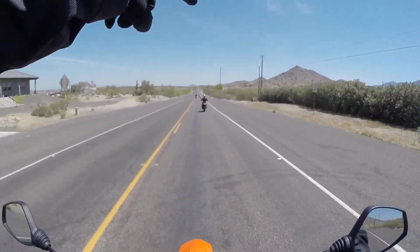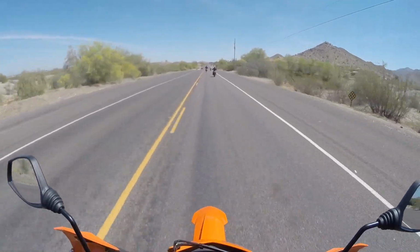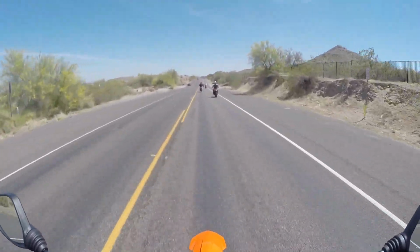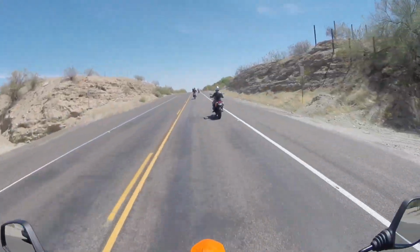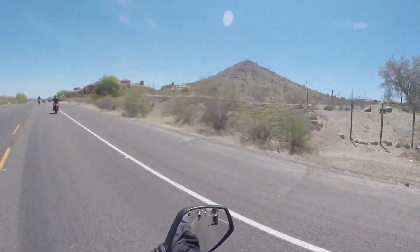There's the backside of the raceway. Man, I was blown away at how big this raceway was. I was coming down the road from the north, traveling south towards the raceway. Came around this corner and all you see is grandstands. Like, so many seats. Reminded me of a Days of Thunder movie or something.